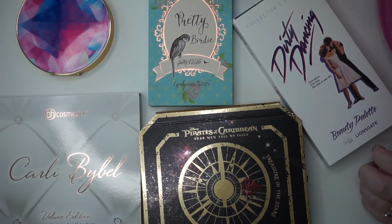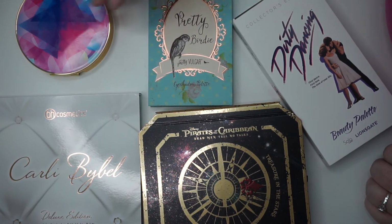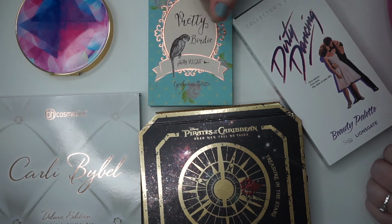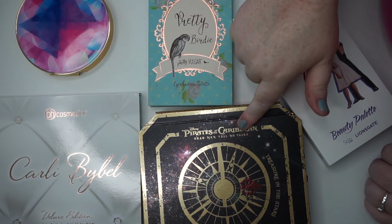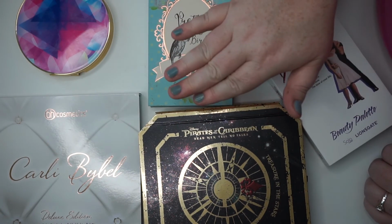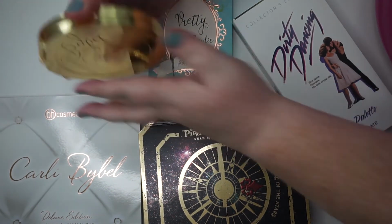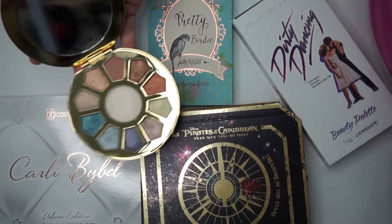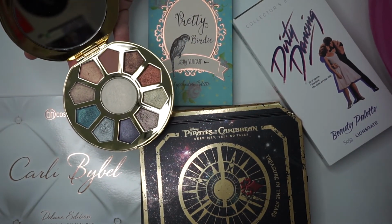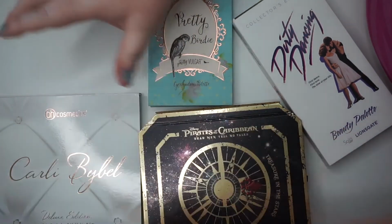All right, so the last ones, these are the ones that I have just basically recently gotten. Carly Bible, the Chocolate Make Believe Yourself, the Pretty Birdie by Pretty Vulgar, the Dirty Dancing palette, and the Pirates of the Caribbean palette. I am currently working through these. I'm not decluttering any of them, obviously, because they're so brand new in my collection. This one is gorgeous. I have started using it, but I'm still kind of on the fence about how I feel about it. I just need to play around with it a little bit more.